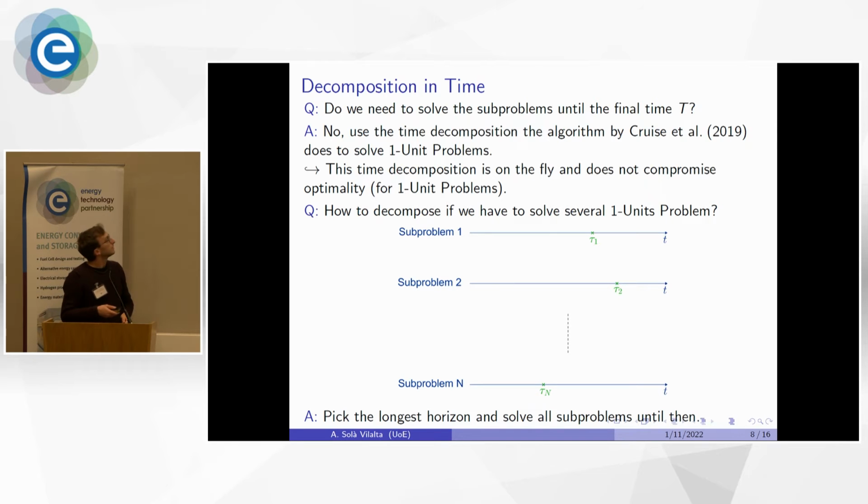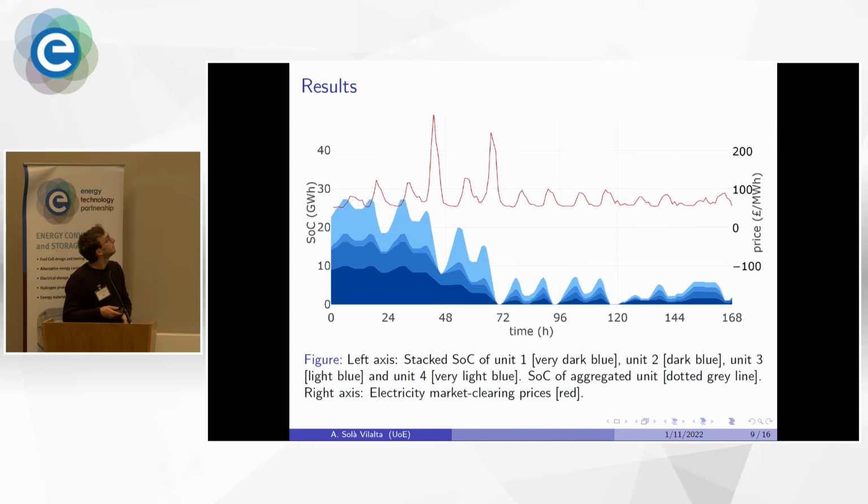So, okay, let's look at the results. We applied this solution method to a storage unit example, and the results are plotted in this graph.